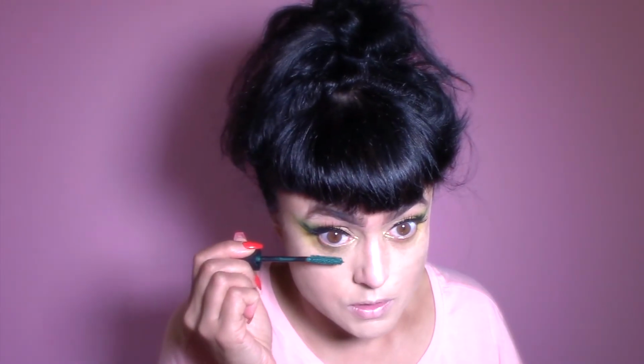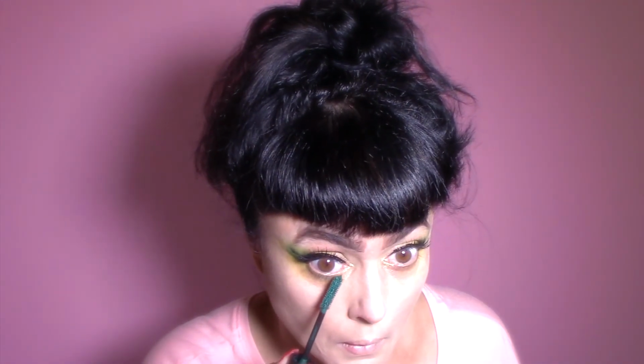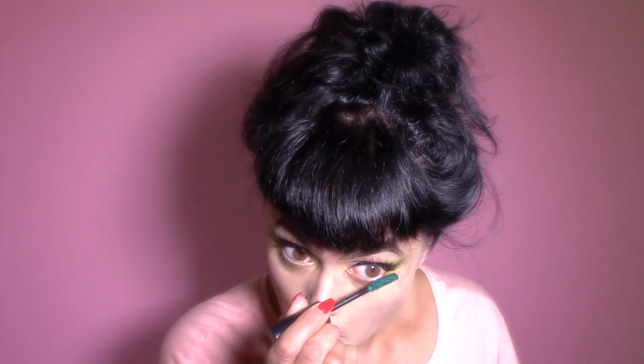And I'm going to go in and do the bottom lashes, and it's going to play against the yellow and the green up top, and just kind of create an illuminating effect on the eye. And then I just go sometimes this way to avoid clumps. And it's a very big brush, and I've gotten it on my face many times. So I'll go in and just do individual lashes, and it does not take much.